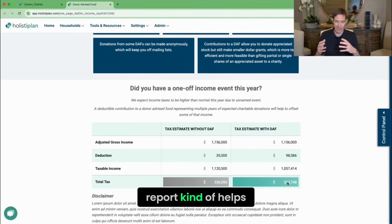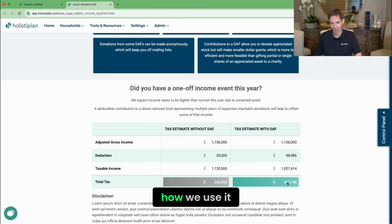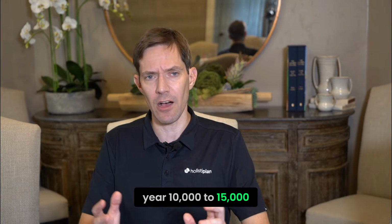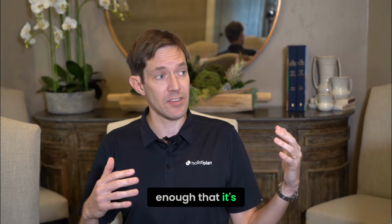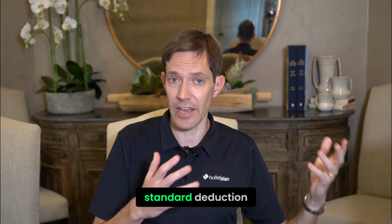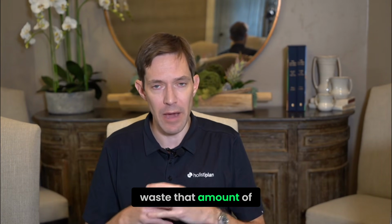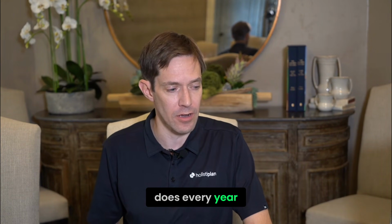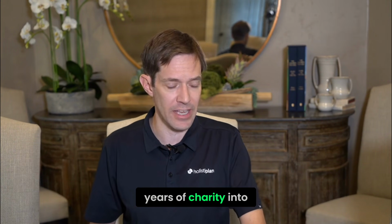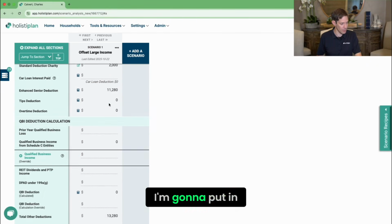And then this report helps the client understand the mechanics of what a donor advised fund is and how we use it. Let's say your client gives to charity every year $10,000, $15,000, $20,000, enough that it's pretty significant, but not enough to get them over the hurdle rate of the standard deduction. If we don't do something as planners, we waste that amount of charity that your client does every year. So one way to address that is we use a donor advised fund to group multiple years of charity into 1 year. So here's an example of a client who, what's their annual charity? I'm going to put in, where is it?